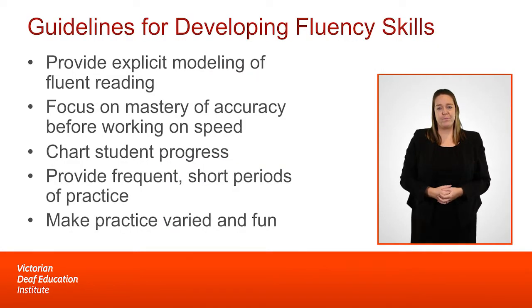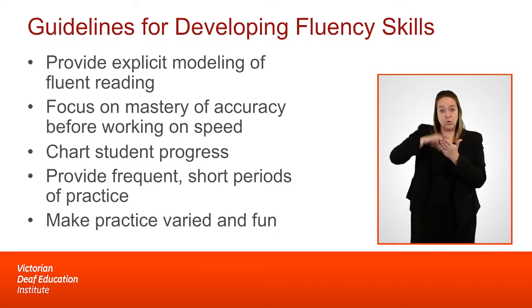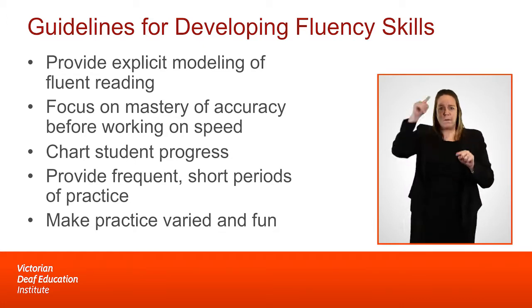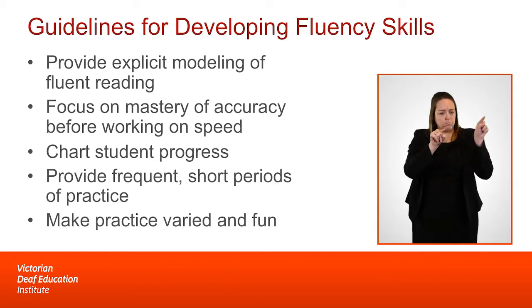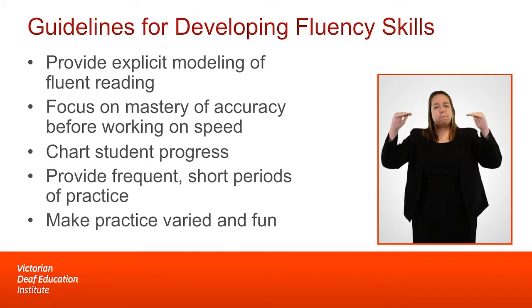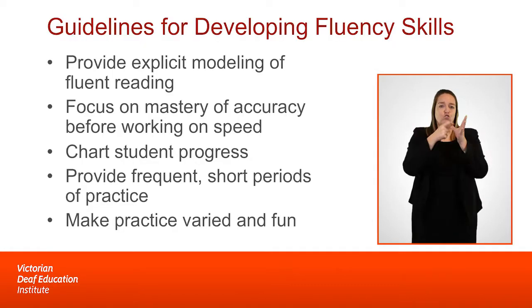What we want to do also is chart student progress. What students love to do is graph their own progress. How did I do today? And compare themselves to how they did yesterday and how they did the day before. What we want is that aim line to keep going up, because we all love success. And when students see themselves succeeding, their motivation to continue grows. So we want them to chart their own progress.